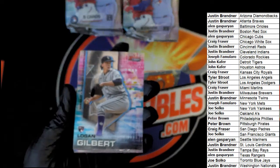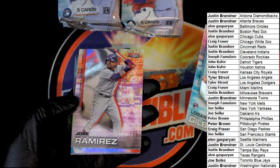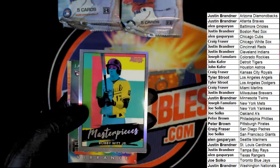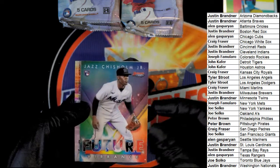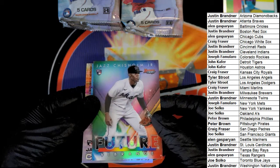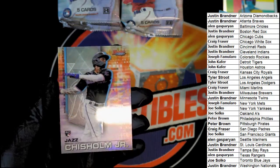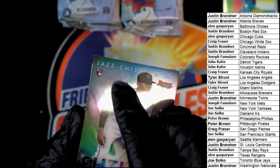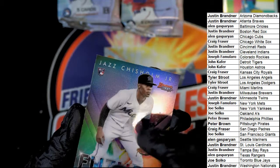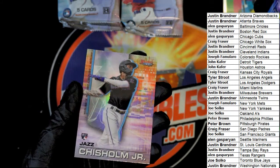Logan Gilbert for the Mariners rookie card. Very nice. Oh, that's really cool. Bobby Witt Jr. insert. Very nice. Chisholm. Future Vibrance. Oh, two in a row. Two Chisholms in a row. This one might have had a scratch or something across. Yeah, see that scratch? That's kind of lousy, but oh well, at least you got two of them there for the Marlins Center.